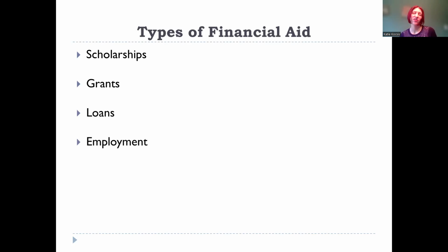But because you filed the FAFSA, that was kind of like raising your hand saying that you are interested in all types of financial aid, and loans are considered financial aid. So those will be offered in the financial aid offer letter that students can either decide to accept or reject.